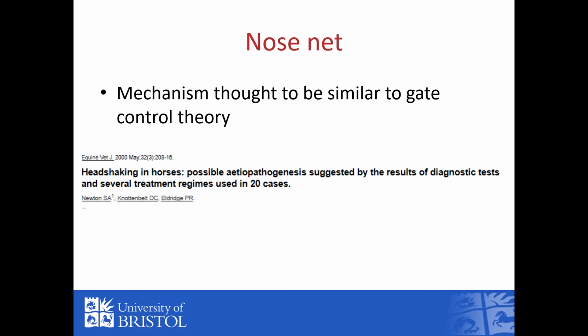How does it work? Originally tried because they thought it would stop pollen going up the nose, and it doesn't. Pollen is very, very small. And it doesn't seem to be the problem, although it may somehow be connected through the environment, but it's certainly not directly. How does it work? We think it's similar to gate control theory.